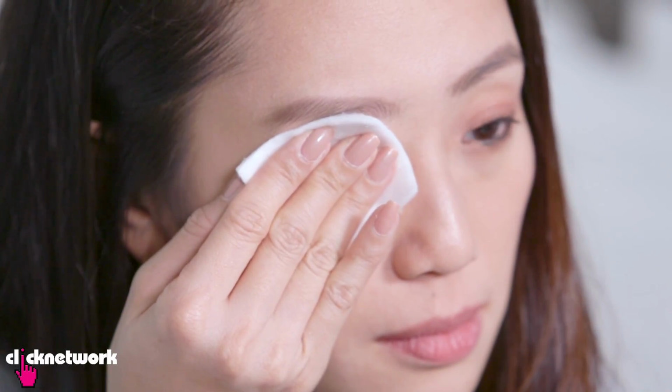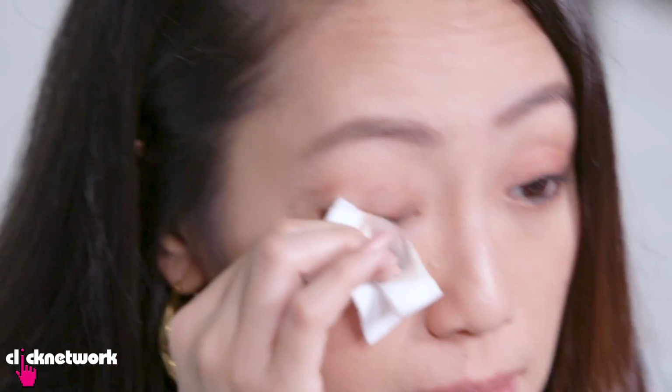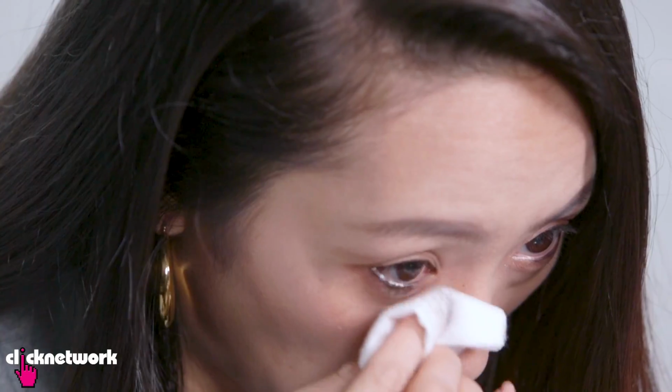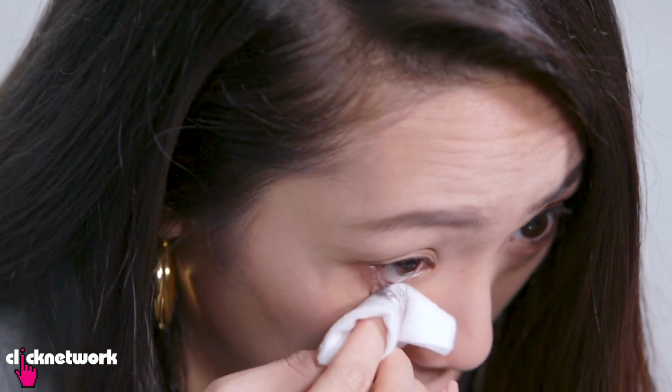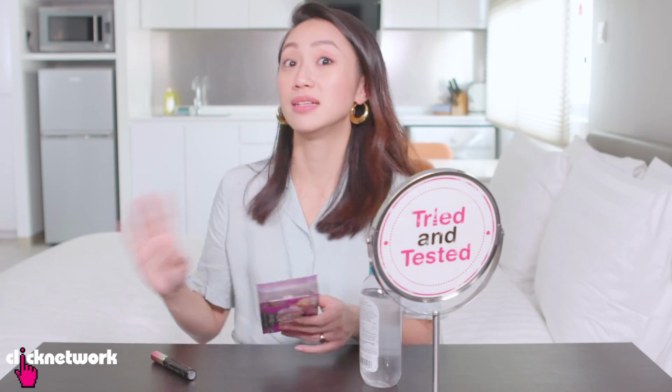Okay, now let's see how the removal process is like. I think that's one of the improved parts of this new mascara. It's supposed to be smudge proof all day and yet removable with less tugging, and that is true. It was very easy to remove. It was just one soap and then a couple of rubs and done.